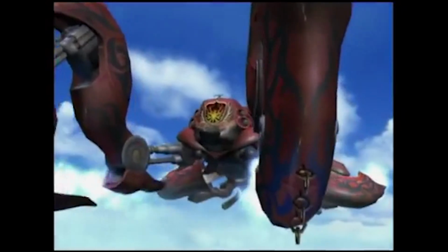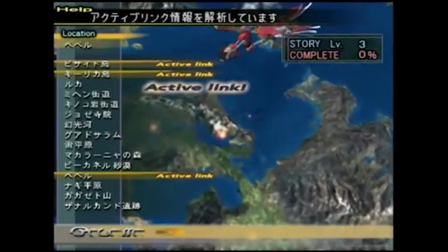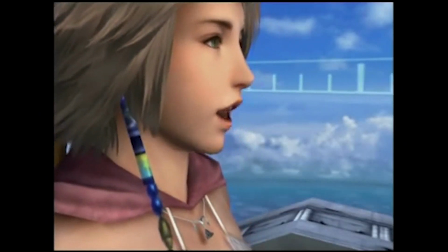The game was positively received by critics and was commercially successful, selling over 5.4 million copies on PlayStation 2 and winning a number of awards. It was the last Final Fantasy game to be released by Square before it merged with Enix in April 2003.